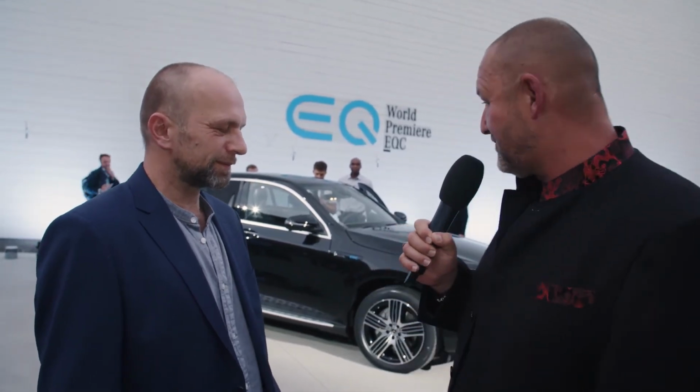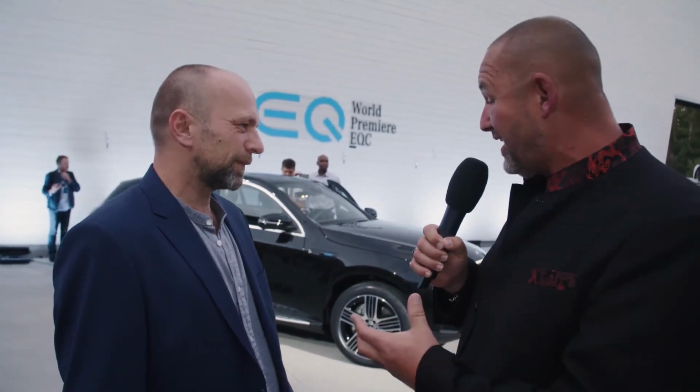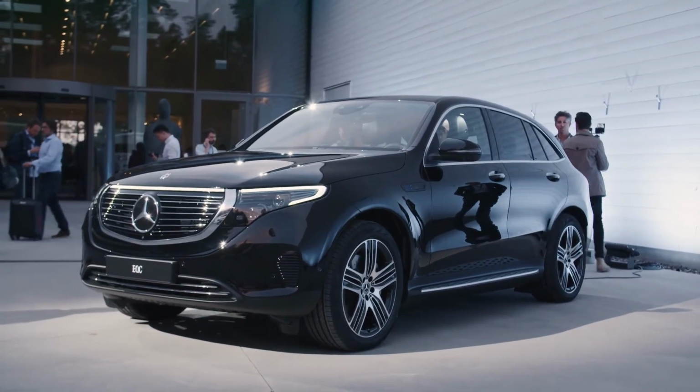So now I found my good colleague and friend Jan Gleitzmann from Ausfall TV. Jan, this is it. This is the new EQC. What do you think about it? Because I really do like the style of the car. Well, talking about design, I think the front is pretty different from what I've seen so far from Mercedes. But with a black panel, it's kind of cool. And I think that's a trend all cars will go to because we don't need air coming in too much anymore. However, the side is pretty much GLC, to be honest.